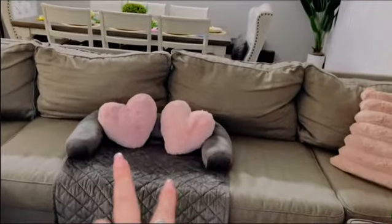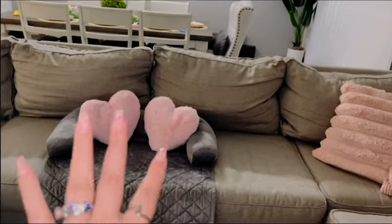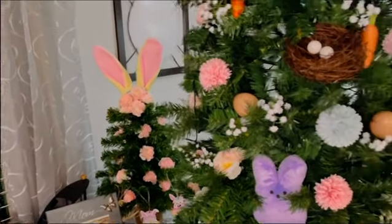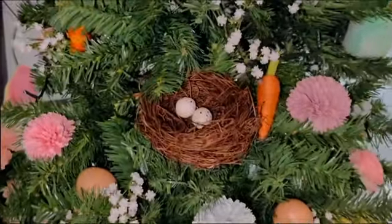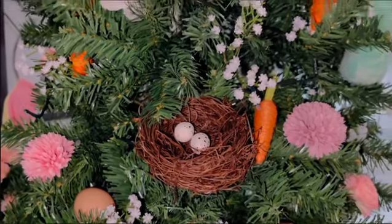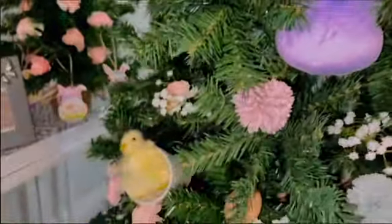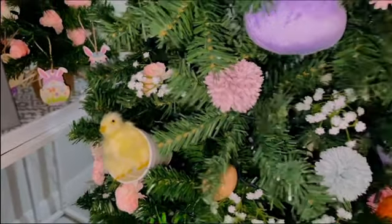That's the doggy little section there. I have a little tree in the back there. I love this little nest with the egg. Look at the bunny there. And the little chick there.